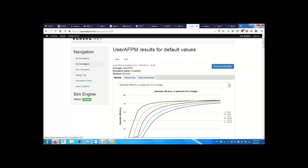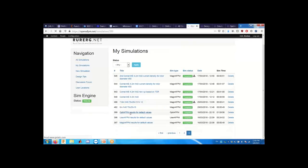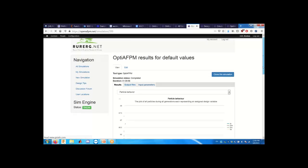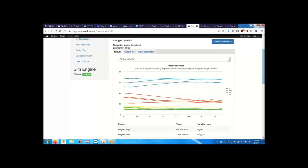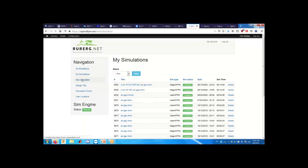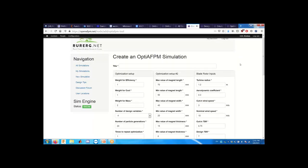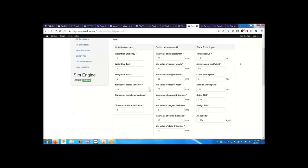And finally, we will have a look at OpenAFPM. So basically, let me just go to the new simulation. So here, the optimal dimensions of the generator magnets could be simulated while trying to optimize efficiency, cost, and mass.